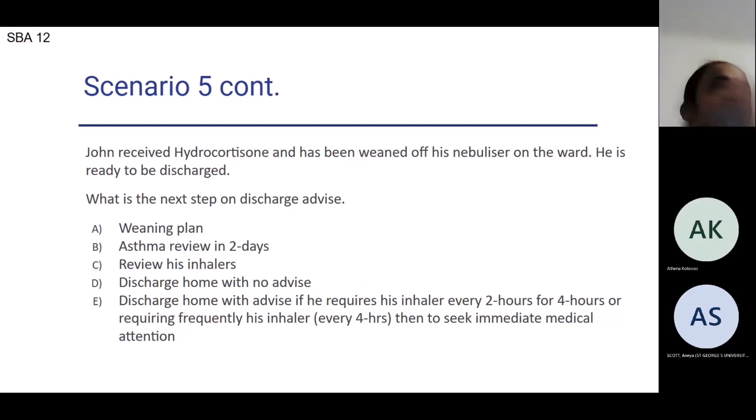But what has been noticed with this weaning plan is that parents might feel, okay, let's just wait for a bit and see how they respond to the weaning plan, and then go if they don't respond. So there might be some delay in seeking medical attention. Therefore, what they have said is that if you use your inhaler more often, or have to use your 10 puffs every 2 hours for 4 hours, then come back. By not having a fixed regime, you're making sure the individual comes back to hospital earlier, before it gets even worse.